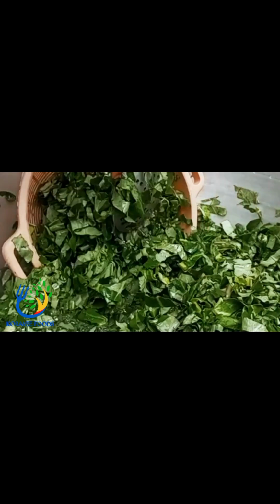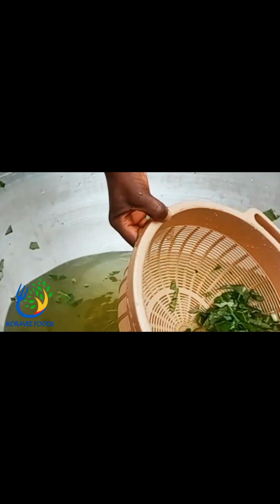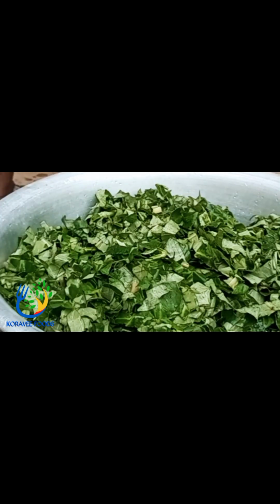So at this point, I was washing it the third time, and in fact, I couldn't anymore. I was feeling the itching, so I had to use this spoon and the basket to aid the wash. I was suffering, and it was itching me too much. I kept this in the salt water for like an hour because I was doing other things too, so I know that everything is well washed. So at this point, I just go ahead and pour the hot water on the kontomire or the taro leaves.